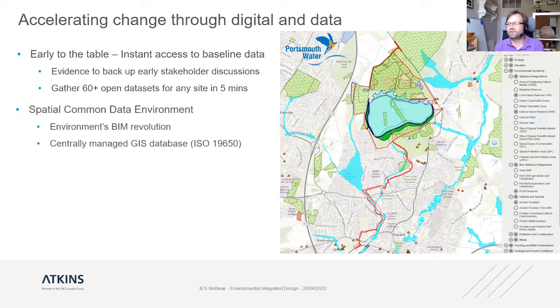I think we're also finally starting to go through the environment version of the BIM revolution. Our engineers have, for the last 10 years, evolved into building 3D models rather than creating paper drawings. As we tend to work in GIS rather than CAD, we've developed a spatial common data environment to collate and access data stores centrally. So when we need a map or we need to undertake some analysis, we cut the data from the model rather than create that work individually.